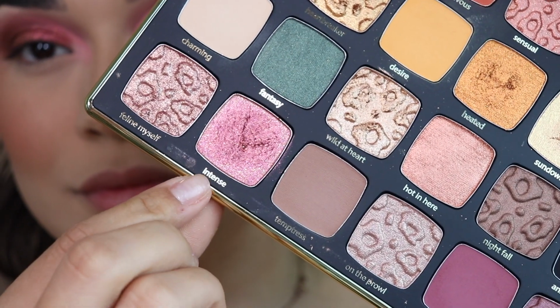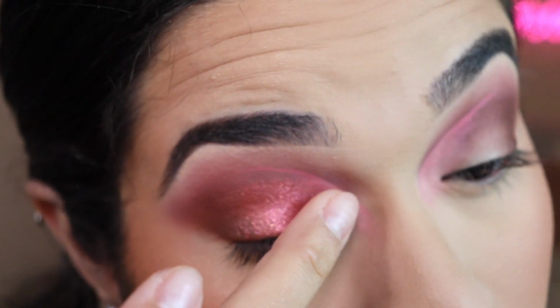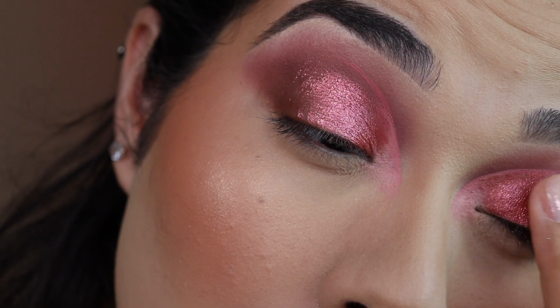Next, I'm going to go in with the shade Intense. This is such a beautiful shade. It's such a gorgeous shimmer that actually has some pretty large chunks of glitter, so I thought that was perfect. It's got a really nice cranberry color while still being pink.